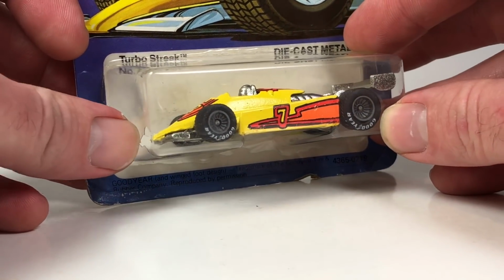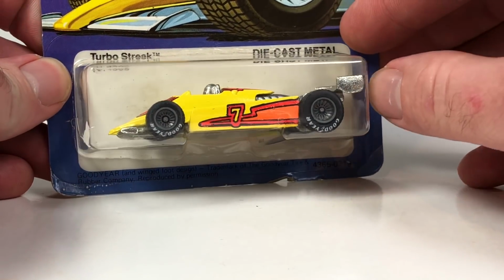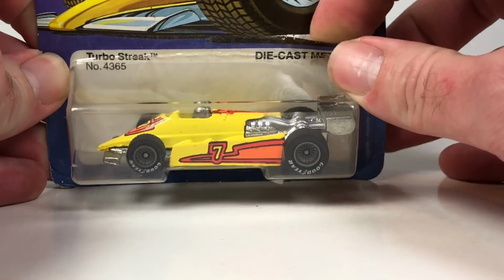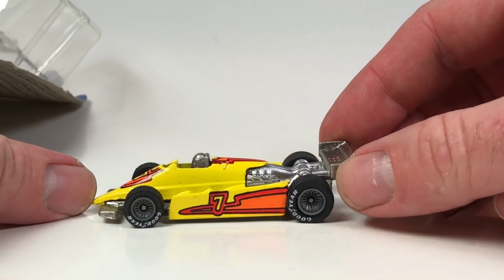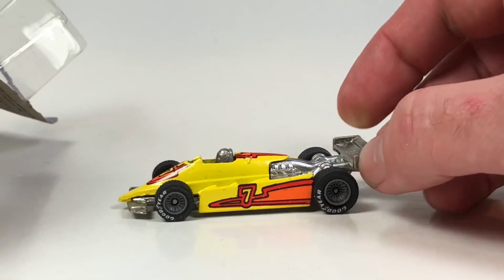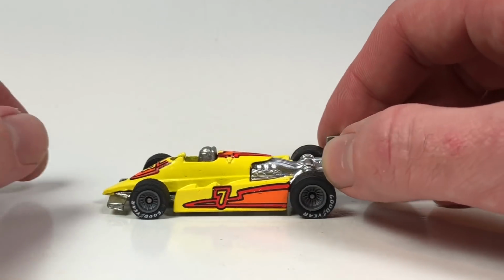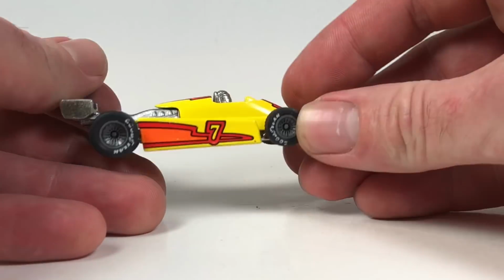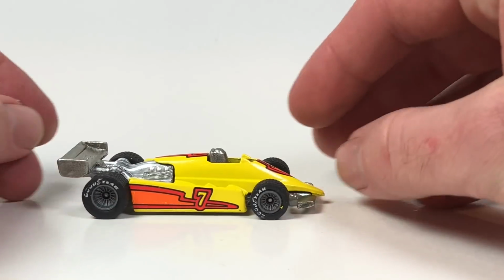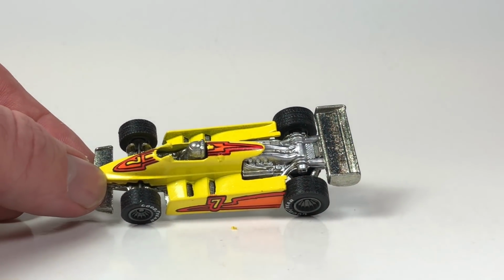Next up, we got two kind of like Indy cars. This is the Turbo Streak. This one, the blister's already wrecked on it. This is the 1983 debut of this casting. There's also a white hub variation, not just a gray hub, but a white one. And this was also in the Real Rider series in 1985 as well, in black, which I do have. It's just not going to be in this video because I don't have it carded. And so this is actually from 1983. There it is with the gray hubs, gray hubbed Real Riders. Little kind of Formula One car. Really, really cool. I think there's a couple different Tampo variations of this.